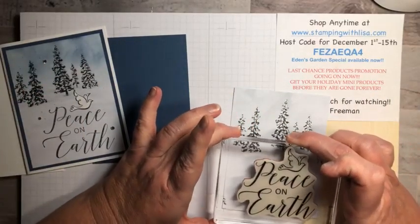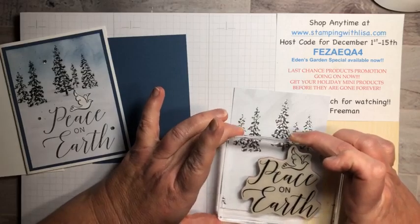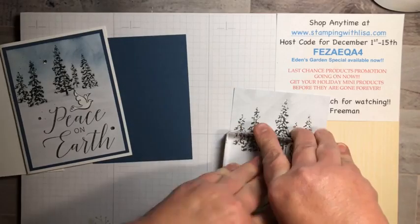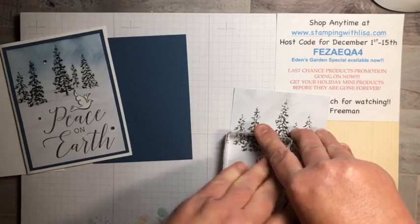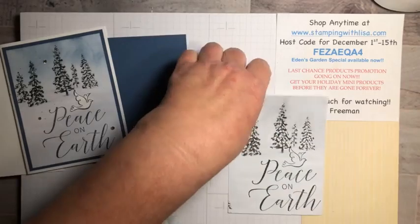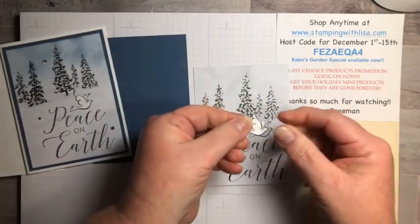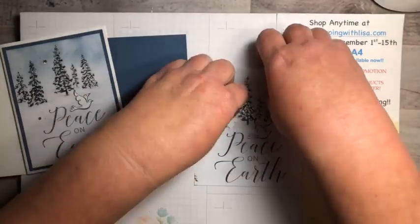All right, so you're going to stamp this right at the bottom and try not to get the bird on top of your trees. And just give it a good press. And there you go. All right, and then what I did was cut out one of these little doves and glued it down to there.